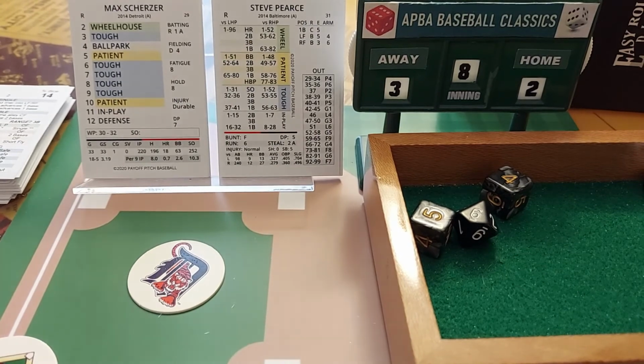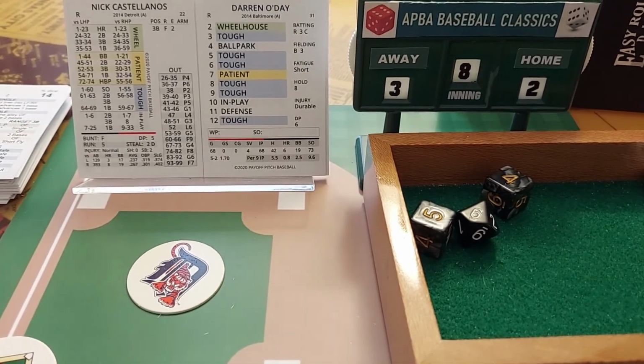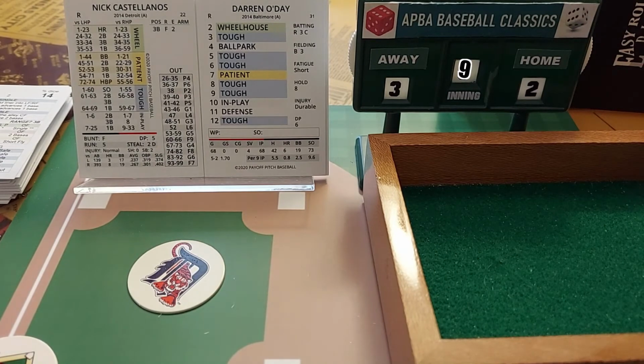We go to the 9th. 3-2, Detroit. All right, Baltimore has a fine bullpen in 2014. Darren O'Day will pitch the 9th inning for the Orioles. 1.70 ERA, 5-2 on the season. 4 saves. Nick Castellanos leads off for the Tigers.